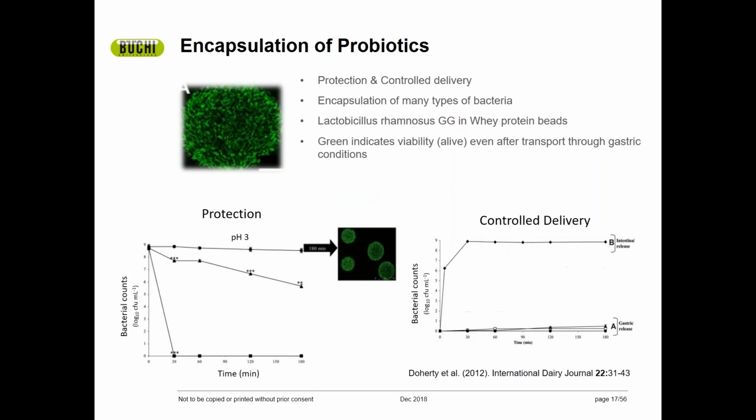So here's just an example of encapsulation of probiotics. For anyone that works in the field, probiotics can be quite challenging to deliver because they can break down within the harsh conditions of the intestine themselves. Processing conditions as well, putting them into the food, can have an effect on them. So the goal here, this is actually a particle we see on the left, is to encapsulate the probiotic itself within the microbead to protect it from the manufacturing conditions that you put into the food, and then allow it to survive the stomach and then be delivered in the intestine itself.